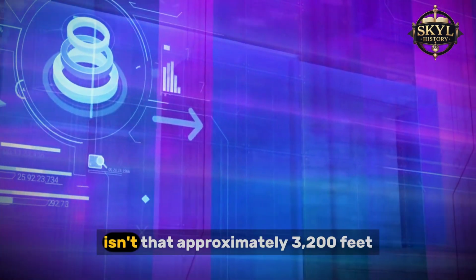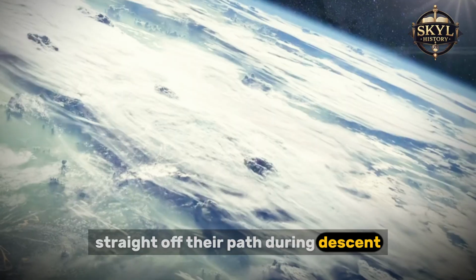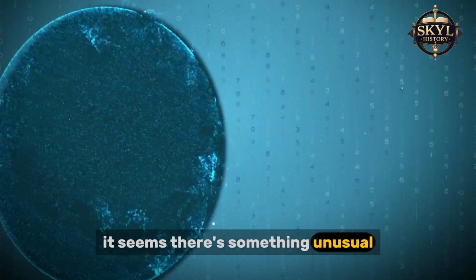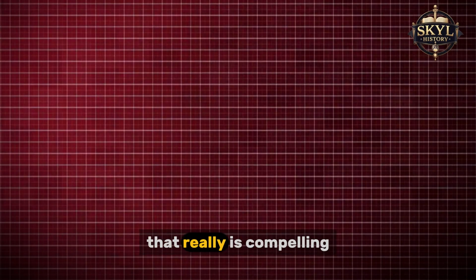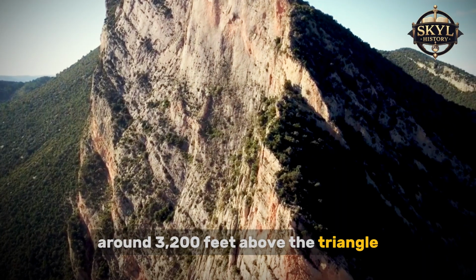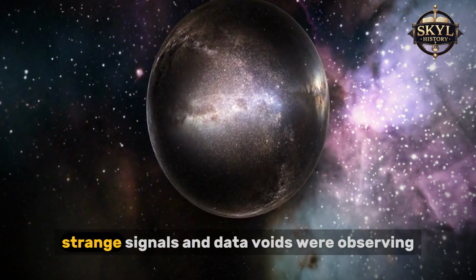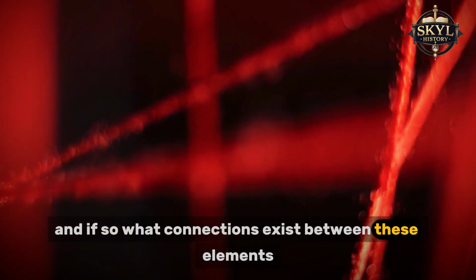Then, look above here, more missing data presents itself. Somewhere around here, isn't that approximately 3,200 feet? That's where the rockets strayed off their path during descent. Notably, we also lack rocket data above the bubble, at about 3,200 feet high. So it seems there's something unusual also occurring above the bubble. That's rather fascinating. Travis: That really is compelling. There's a missing data gap around 3,200 feet above the triangle, precisely where the rockets deviated from their course. Could there be another anomaly above the bubble linked to the numerous UAPs, strange signals, and data voids we're observing? And if so, what connections exist between these elements?